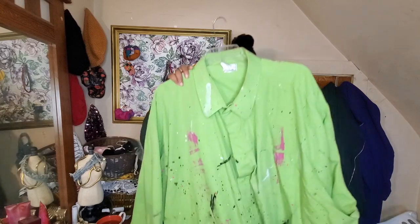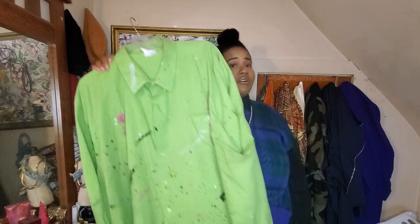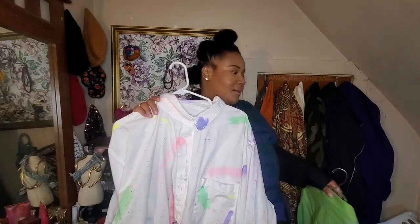And I've not been able to find its equal. Honestly, I've been looking for a man's shirt this big. So I wore it to work one day. As an art teacher, I wore it to work, got paint on it, and I was like, no, it's ruined. But no, it's not. I literally just paint splatted it with a paintbrush, and now it's one of the dopest things I own. And then I did something similar with this white button-up.